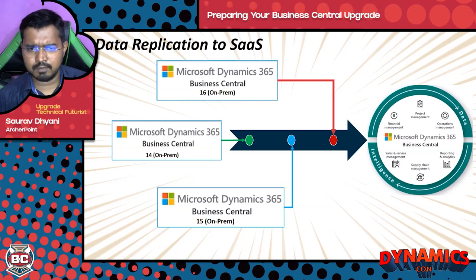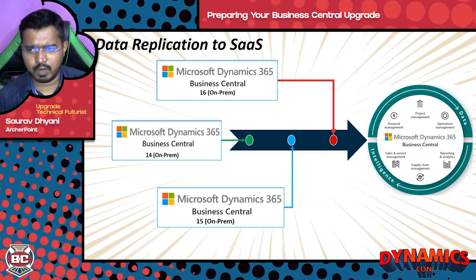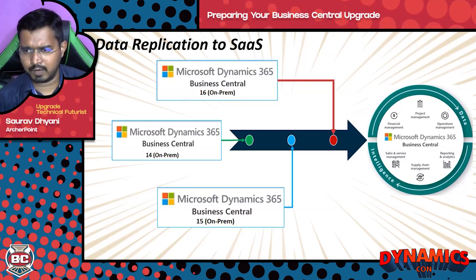From the timeline perspective, as I said earlier, it depends on how big your database is and where your SQL Server is placed. But you don't have to worry about it. It takes that data seamlessly to SaaS, and you can check the status from your on-prem environment of how much data has been replicated.